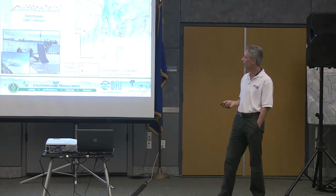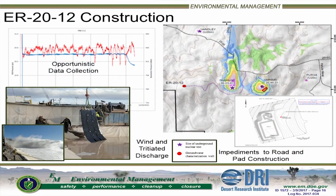Once we got to the construction phase, it was a very challenging environment. The location, where you can see the contours here, was the pre-existing road. We had to find our path up to this knoll for the site of 20-12, which was between PM3 down here and Hanley up here. The surveying and the construction were challenging because we had to deal with these fallout plumes. The topography was rough, and we had to work with that as well. It took quite a lot of work to build the site.